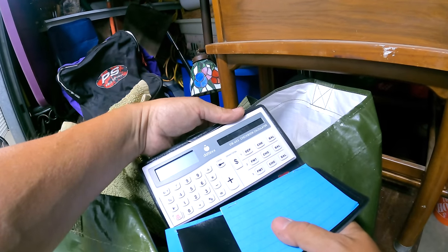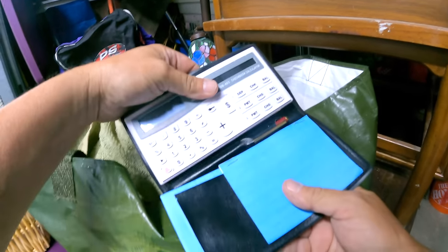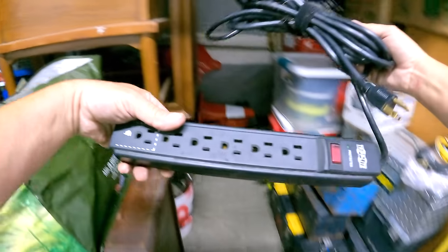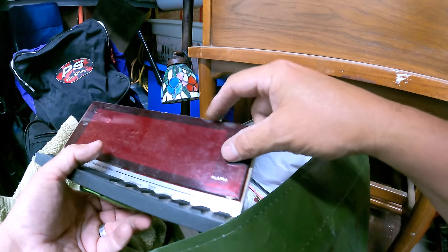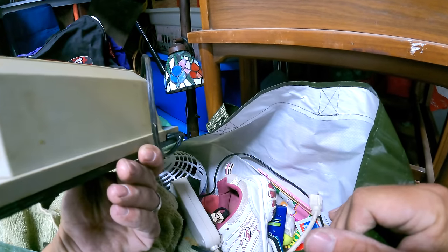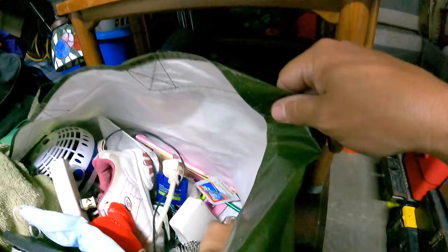Yeah, it's a nice calculator. Checkbook calculator, it says. Surge protector. Oh, there's an old digital clock. Too bad it's got a chunk taken. Oh, it looks like they burned it. The lighter, that's kind of got a retro look to it. It's neat.